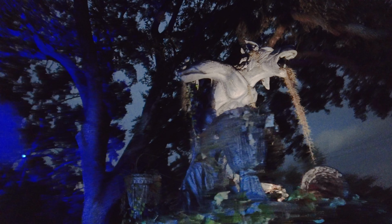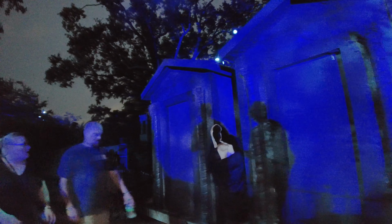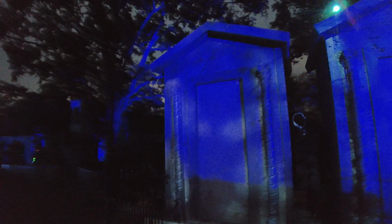But the details in here were just fantastic. There's another wolf, a werewolf. We'll see more of those later. But the lighting, like I said, is just so bad, and it's just so unfortunate because they put so much effort into creating these wonderful areas, and you just can't see them.